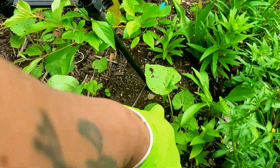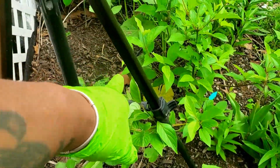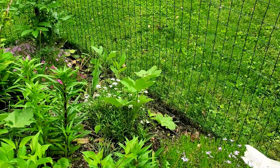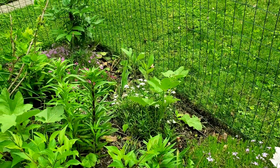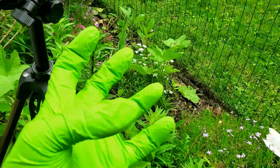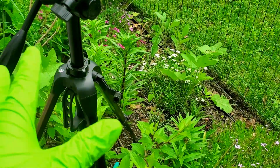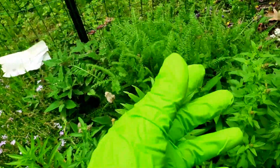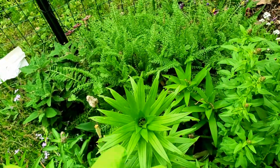More hollyhock. See, look, hollyhock over there. That hollyhock I do have to move. That is in the wrong spot. It's just a matter of how the heck I am going to get over there. The more filled up it gets, the less I'm going to have to worry about weeding, because it will shade out the excess sun and there won't be any room for the weeds.